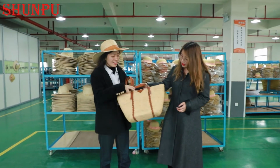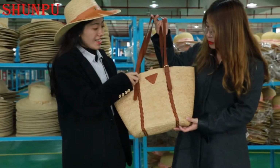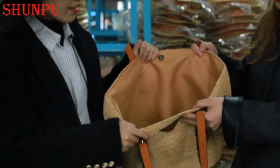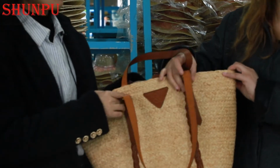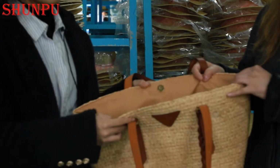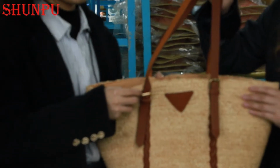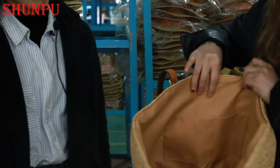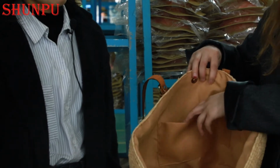And look at this bag, it's made of straw raffia. It has an inner lining, and it has a lot of space, so you can fit a lot of things you need. Yes, you can put the book or the computer here, or some bottles here, and also you can look at this place. We have a mobile phone pocket, so you can put your mobile phone or card here.